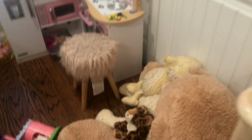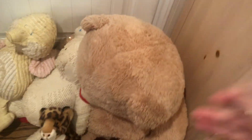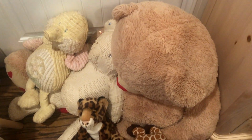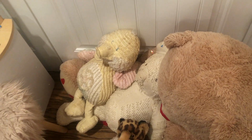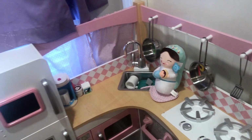Now, this is the stuffed animal area. So her dad got her this big bear, and if it were up to me, we would not have kept the big bear, or we would never have gotten it, but she loves it, so we keep the big bear. And then we have a couple of other stuffed animals over here. That's the stool that she sits at her desk. And then here's the play kitchen.